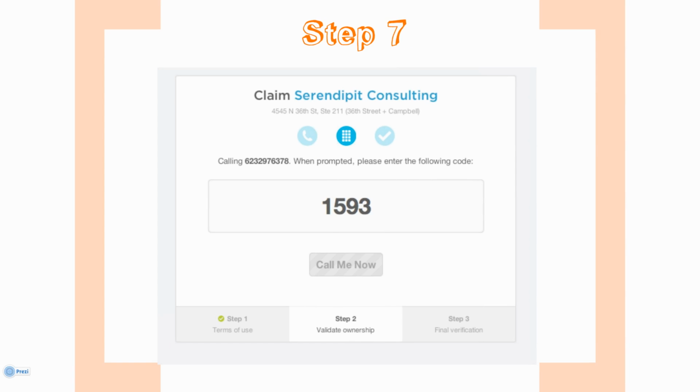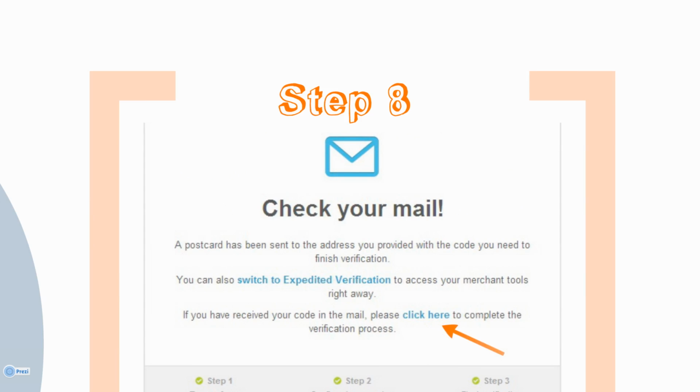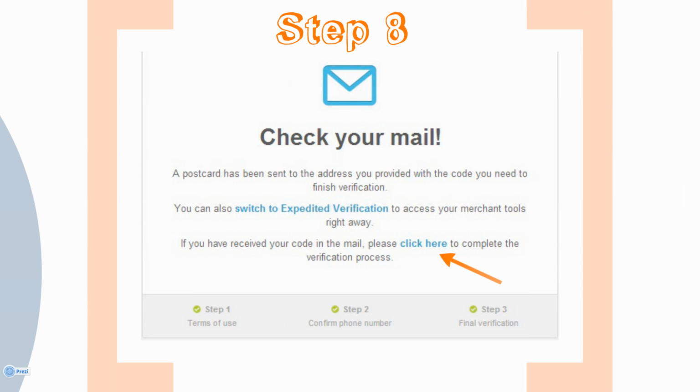Foursquare will then call you from an automated phone system, asking you to verify your identity and then providing you with a 4-digit verification code. Once you receive the code, you will then need to enter it into the Verify field on Foursquare. Once this step is completed, you will have officially claimed your organization on Foursquare. Congratulations! You will then be sent an email from Foursquare for the final confirmation of your account. Go to the Click Here link and complete your new Foursquare business account as directed.